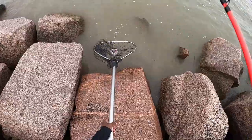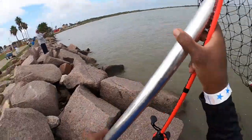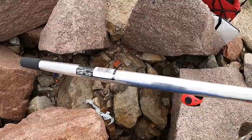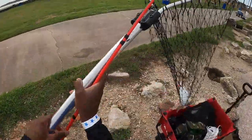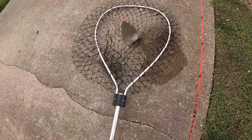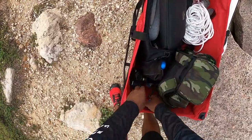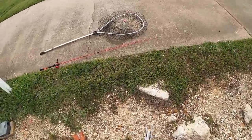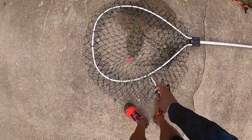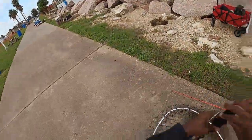Berkley Gulp. Well, I'll be damned. The Berkley Gulp caught a flounder. I could not reenact that if I wanted to. I would tell you and lie and say it was technique, but your boy just got lucky. Berkley Gulp catches flounder. That is my first flounder on artificial. I thought it was hype, but there she go.